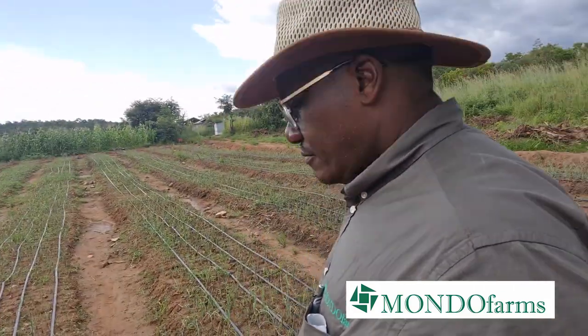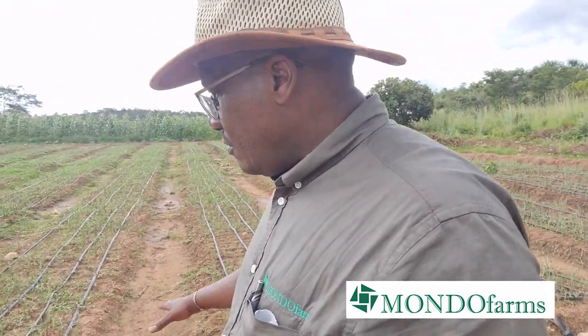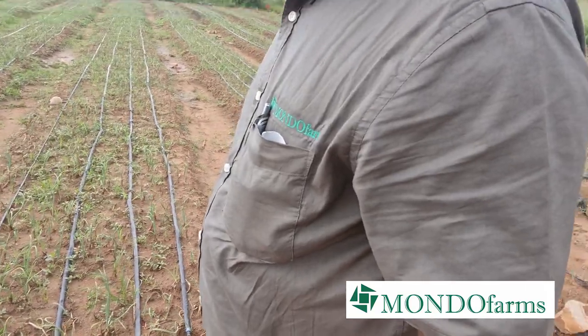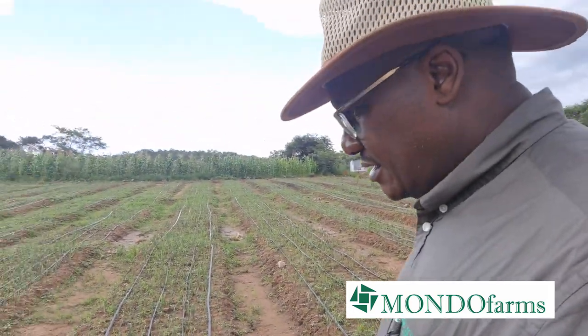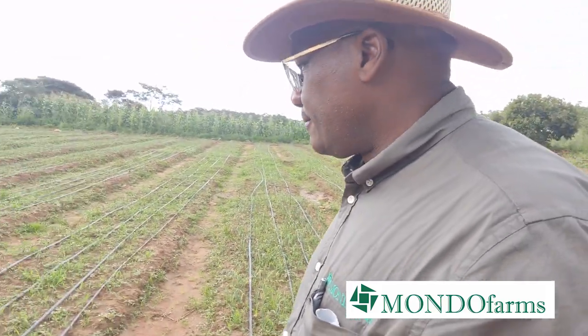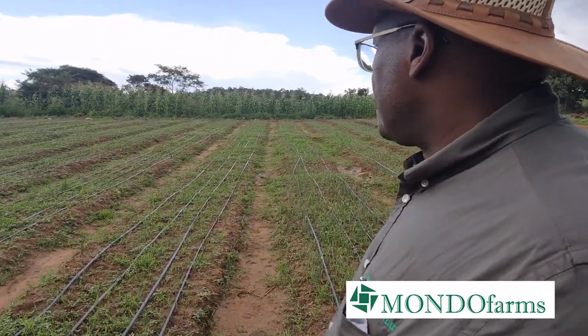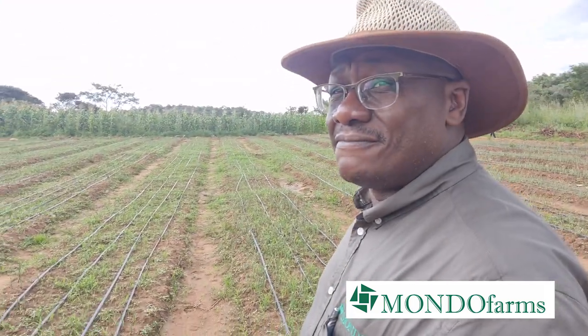Look at the onion beds here at Dubai. Remember this bed that was planted a few weeks ago, and it's doing well. It's growing reasonably well. We just are suffering from severe weed pressure. This is serious weeds. Very typical of rainy season. This is the kind of thing you find around this time of year. It looks nice and green, but the majority of it is actually just weeds.